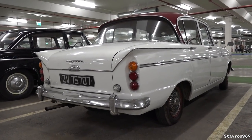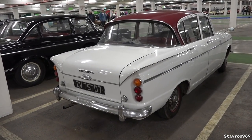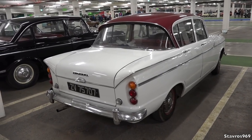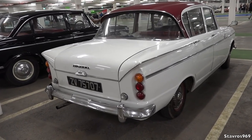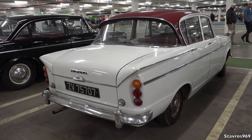Yeah, not too bad for the money, is it? Maybe I should put a bid in for €2,750 and see what he says. But look, cheap tax, €56 the tax, and you don't need to get it NCT'd. So yeah, maybe I should give him an offer and see what he says.